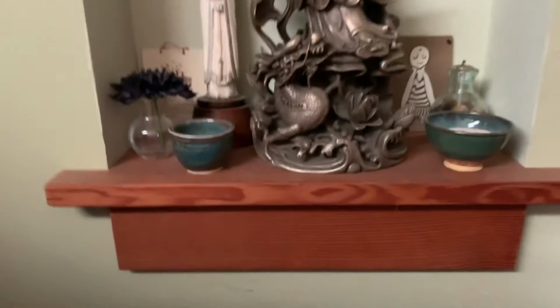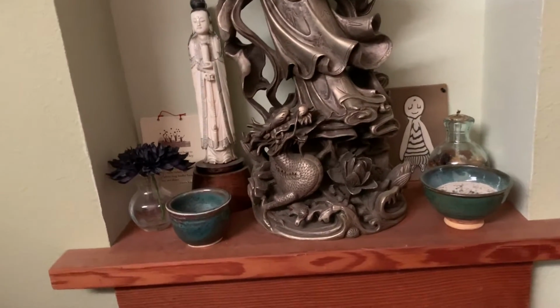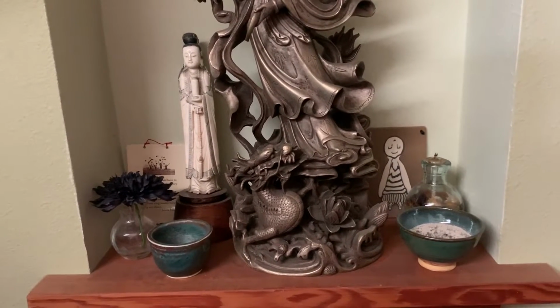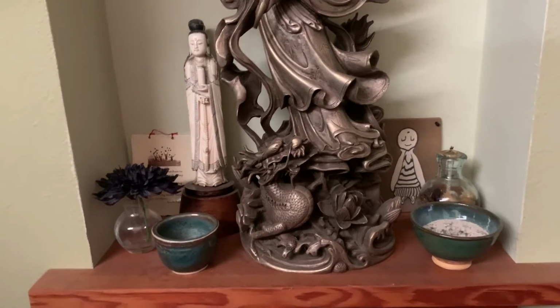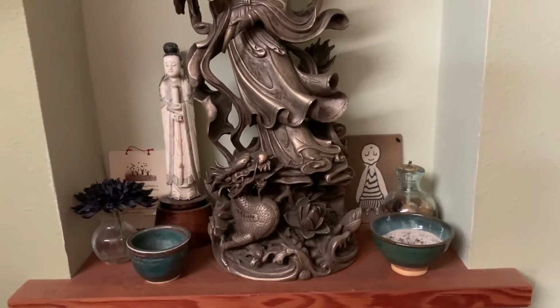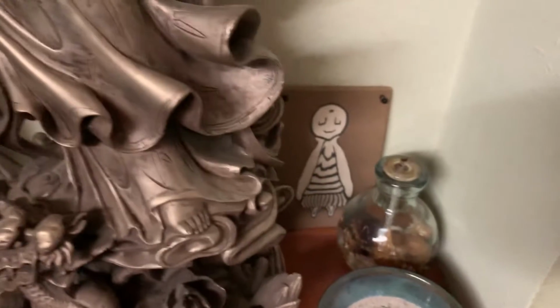So this is my Kuan Yin altar, although it does have Jizo Bodhisattva, who's the protector of children, women in childbirth, travelers. She's a really beautiful figure, a bodhisattva of vows. And there's a monastery here in Clatskanie, Oregon called Great Vow Monastery, and Jizo Bodhisattva is really central to the teacher there. So that image is from Great Vow.